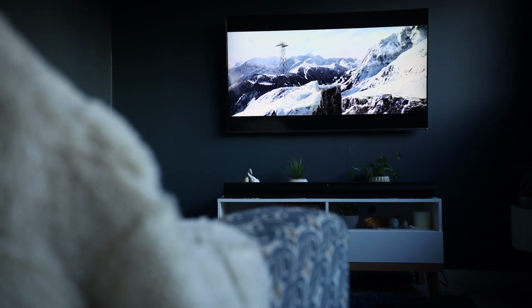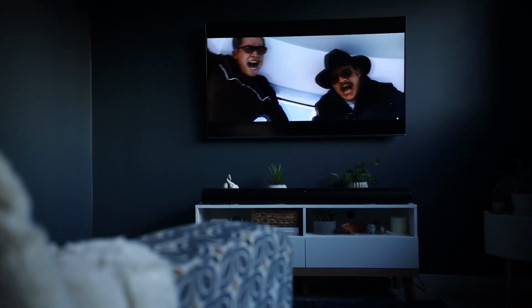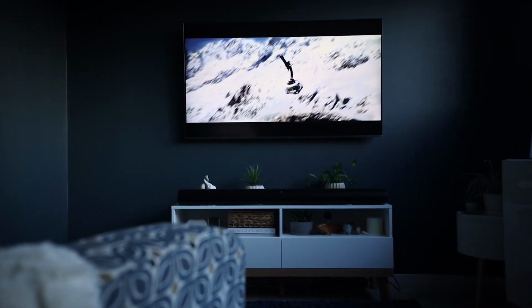Now the Sonos is what I use on a daily basis, so I'm used to its sound profile, and for that reason I got my father-in-law to be a part of the testing. Sonos was his favourite for music. He found it to control the highs and lows really well, which many of the others couldn't.